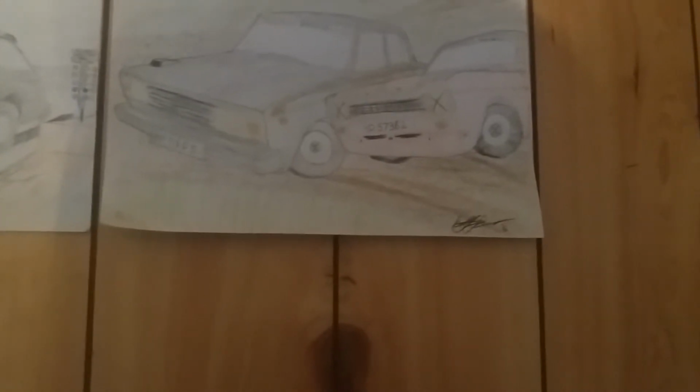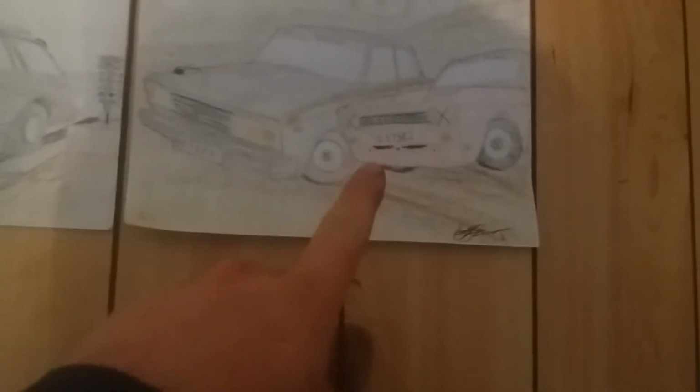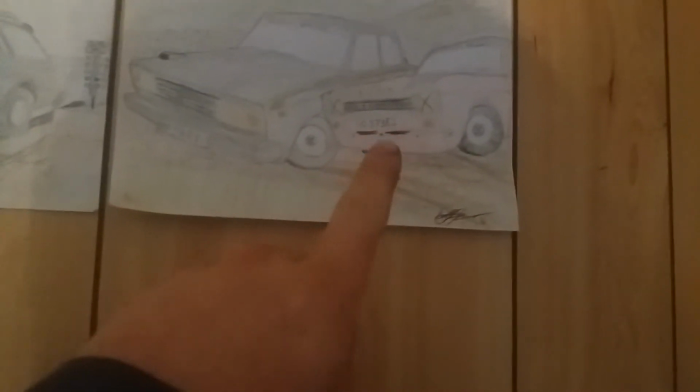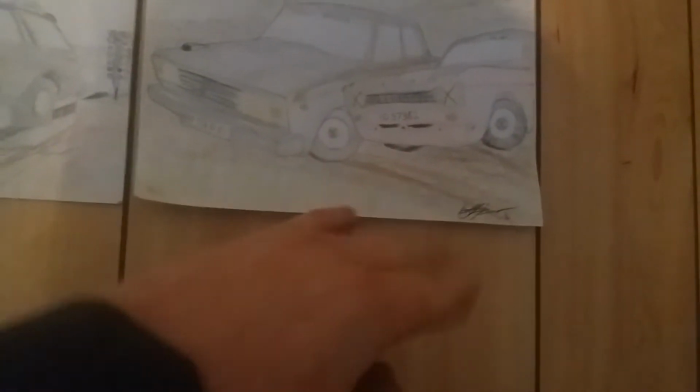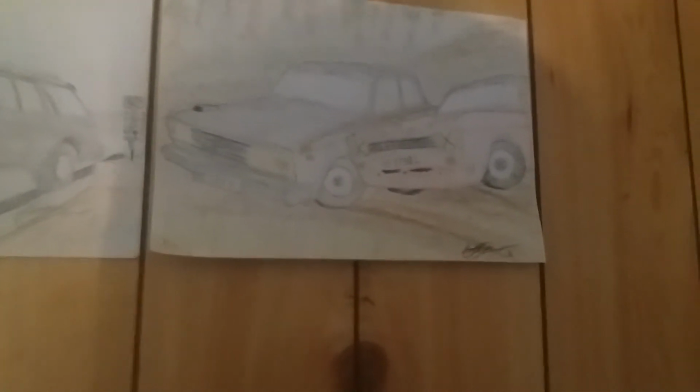That was a mistake in the first... well, I started drawing the Escort, because that one I know by heart. And I kind of screwed up the angle a bit, and then the Lada came, and it kind of looks like the Escort is flying on its way to hit the Lada.